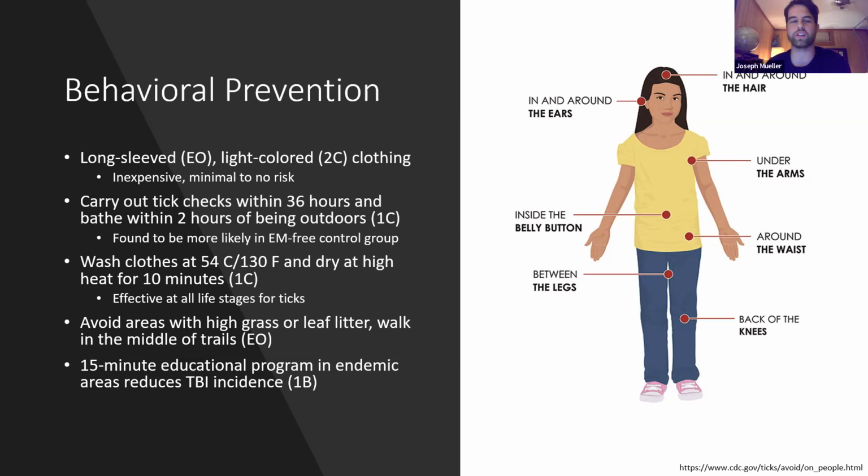Another thing to do is to carry out tick checks within 36 hours and to bathe within 2 hours of being outdoors. Strong recommendation from the guidelines based on a case control study where these behaviors were found to be more likely in the erythema migrans free control group. One that was new to me was washing clothes at high temperature and drying at a high heat for 10 minutes. This can be effective for terminating life of the tick at all life stages.